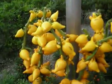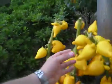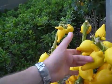Anyway, there's also a plant down here. I don't know what it is, but I really like it. I'm not sure if I've done a video about it before, so I'm going to add that on. Okay, so here's this weird plant. I don't know what these are. I think they're like a squash of some kind. I mean, you feel them, they're fairly hard, but they're obviously hollow.